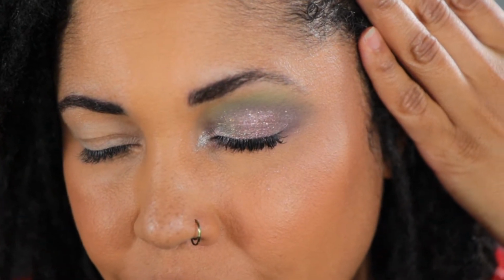All right, you guys, here is look number 2 with the Christmas Eve palette. I love this one. This one is right up my alley lately, soft and subtle, but a little bit of special something with that multi-chrome. So let's get into it.